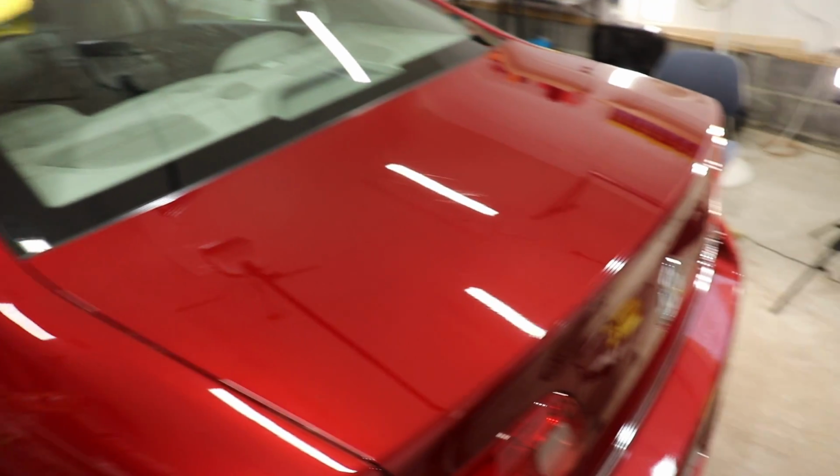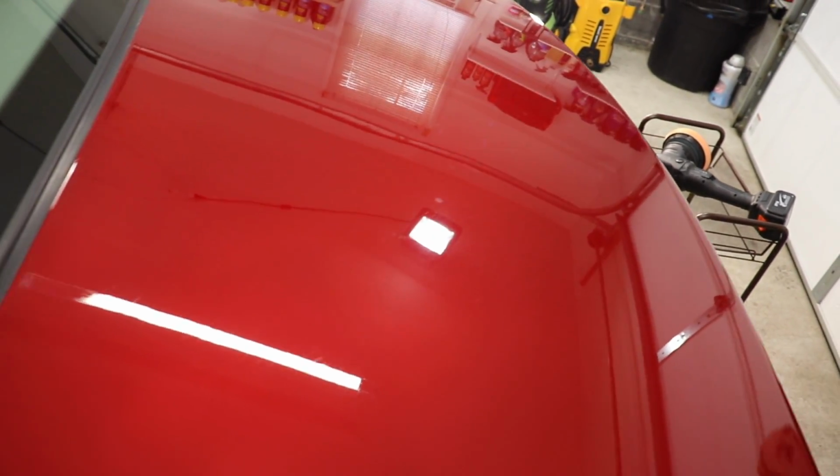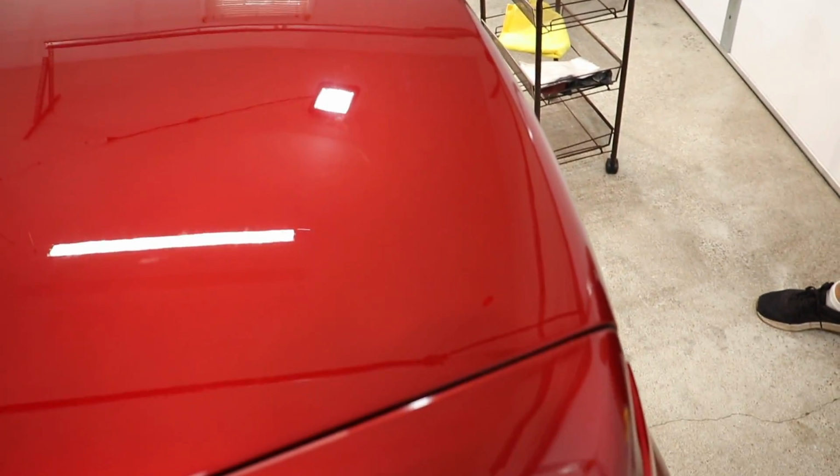Alright guys, we're almost there. We are now finished polishing, and wow, what a huge turnaround. Incredible. We're working with the Sonax Perfect Finish and it is producing amazing results. So nice and crisp. Now I haven't polished this section yet, still a little bit hazy as you can see, but it's going to finish out to look like this.